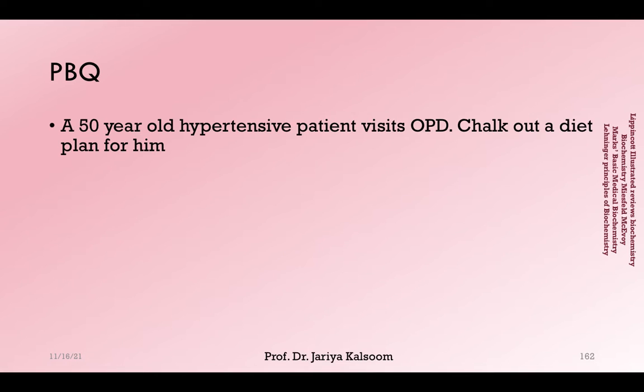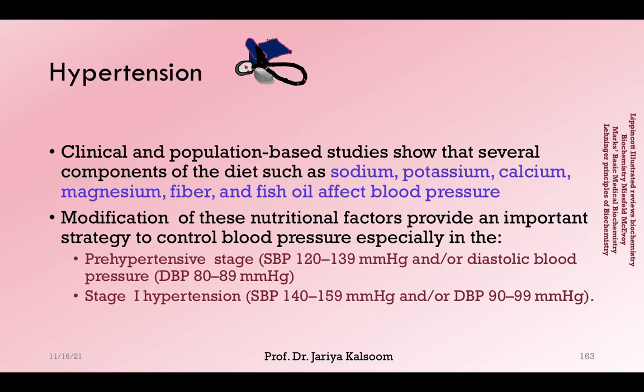hypertensive individual, we need to keep in mind what hypertensives can eat and what they need to avoid. To devise a diet plan for a hypertensive patient, the focus should be on dietary components like sodium, potassium, calcium, magnesium, fiber, and fish oils, because these things can influence the blood pressure.